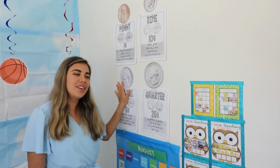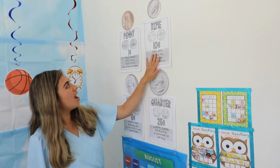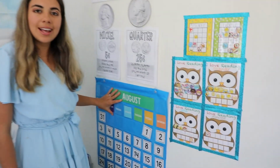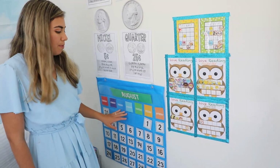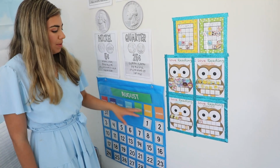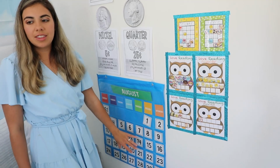And this is our area that helps our little kiddos recognize the different coins, the quarter, the dime, the penny, the nickel. And this is a calendar that my calendar leader gets to play with, or my preschoolers, they can just change. And we can talk about the days of the week, maybe the numbers, counting, and stuff like that.